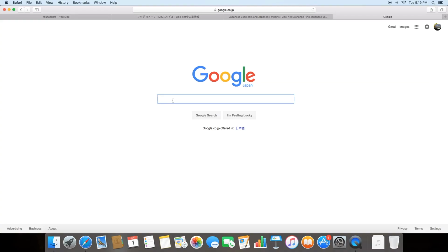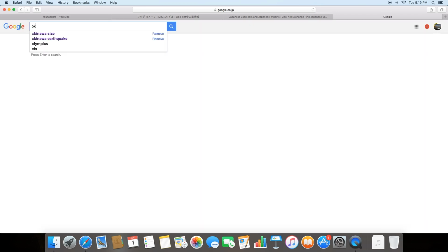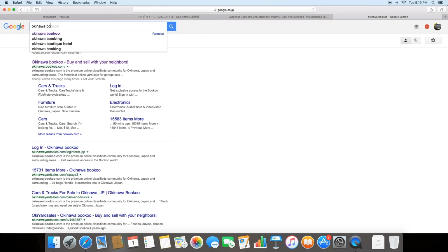Most of the people on Buku are Americans. There are some locals that use Buku to sell the cars, but a lot of the cars you're going to find on Buku are going to be cars that other servicemen are selling, private party sales. So the prices on this are going to be a little bit more reasonable than what you see in Okinawa at the dealerships I go to. So let's jump into the computer and take a look at that. Now to show everybody Buku, we're going to keep it simple and use Google. So you're just going to go on and type in Okinawa Buku.